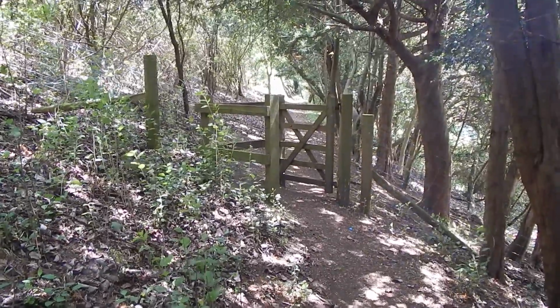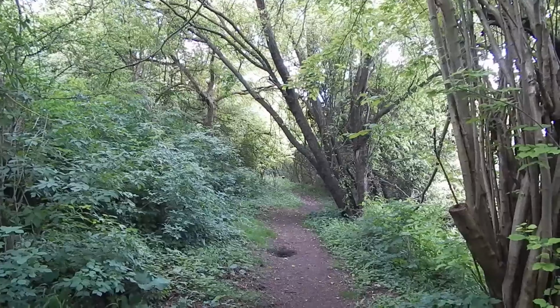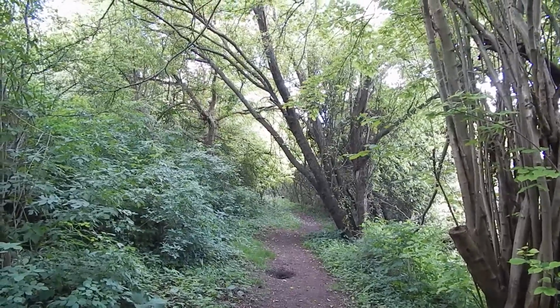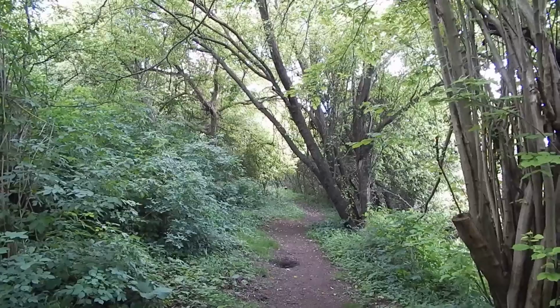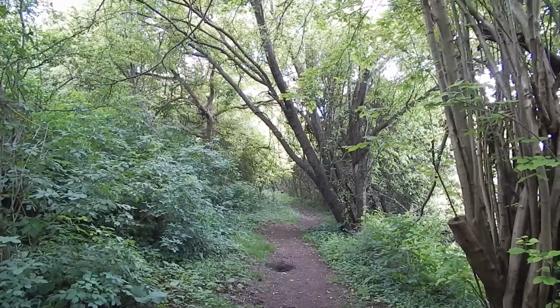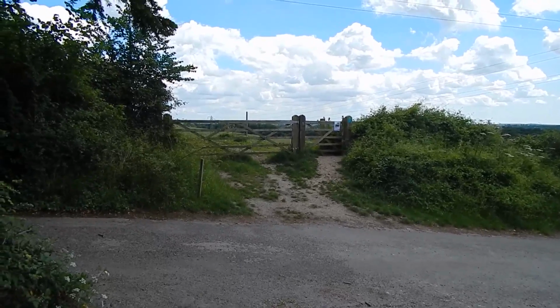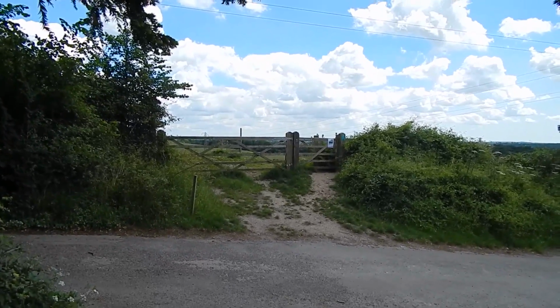The path now goes through this kissing gate. Pilgrims Way on this path on the slopes of Box Hill. Pilgrims Way does not go to the summit of Box Hill. Pilgrims Way now comes to this lane at Boxhurst and takes the path ahead through that kissing gate.